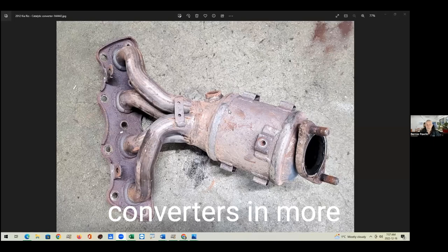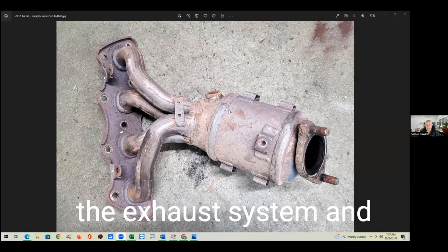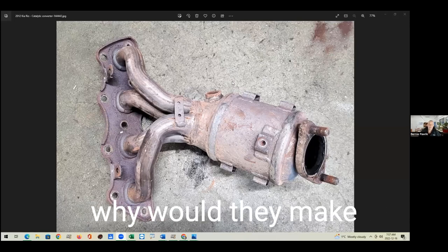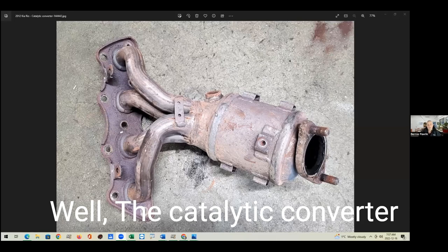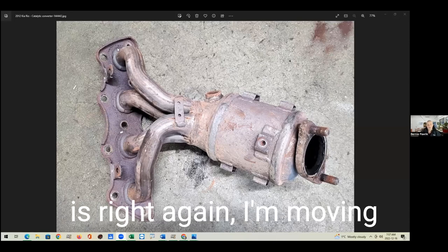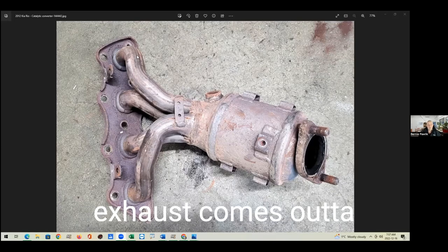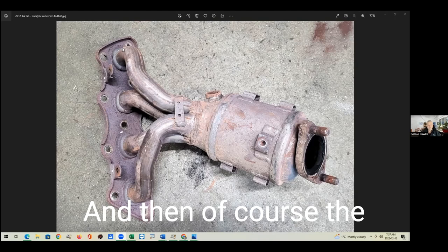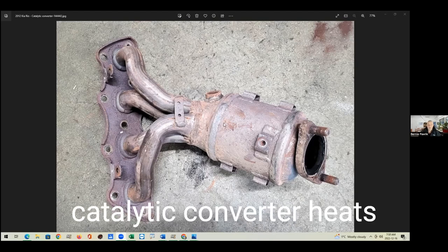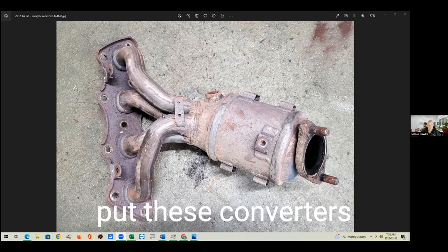We will weld converters in more on vehicles where the converter is further down the exhaust system. And that's really kind of an old fashioned way to do things. You might wonder, well, why would they make this so complicated? Well, the catalytic converter needs heat to operate. So the most heat, of course, is right, again, I'm moving my mouse pointer here, right where the exhaust comes out of the cylinder head. And then, of course, the next hottest spot is just right down the pipe. So they put it right near the engine. The catalytic converter heats up extremely quickly. And that's why they put these converters up in this location.